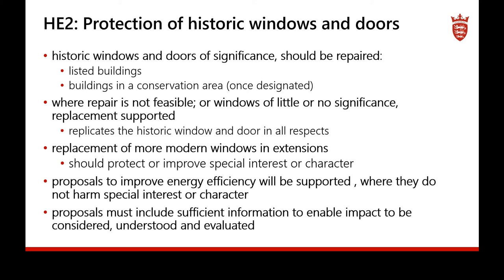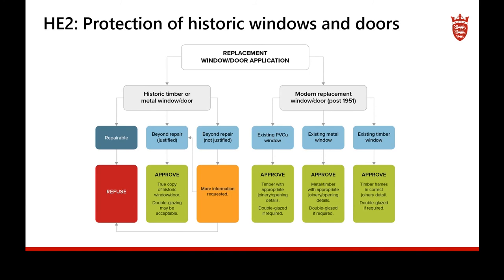The policy provides greater recognition, however, that where repair is not feasible or where windows or doors may be of little or no significance to the building, then replacement may be supported, and it sets out the basis on which that approach should be dealt with. The policy also has explicit recognition of the replacement of windows or doors in modern extensions to historic buildings. We recognise that buildings have changed over time, and there may be more modern elements that feature in those structures. So the policy endeavours to provide that more explicit framework for how approaches to dealing with change that affects historic windows and doors might be considered.